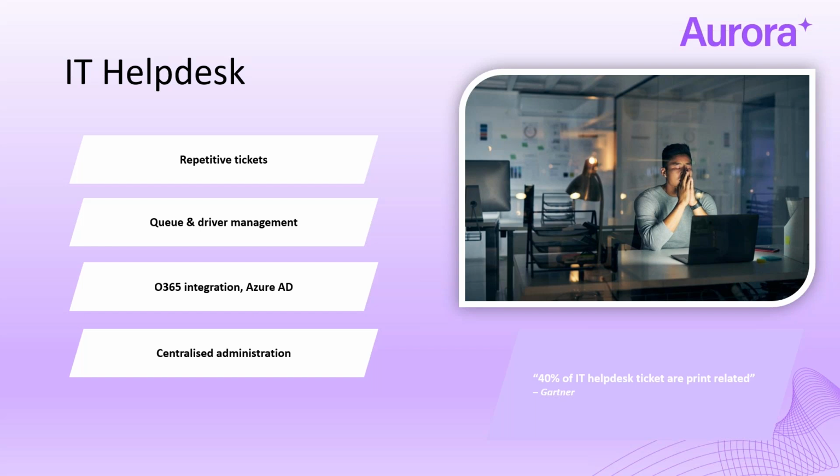Our solution offers centralized administration through the cloud-based dashboard that you've already seen. IT administrators can manage all print services, monitor activity, and enforce policies across the organization. So this, of course, leads to faster issue resolution.